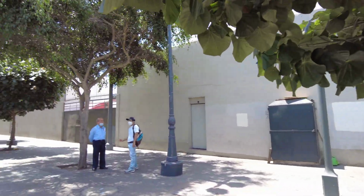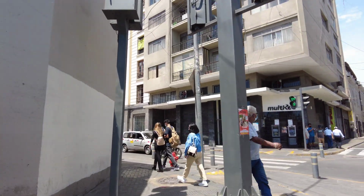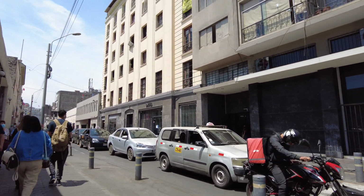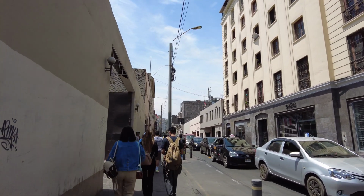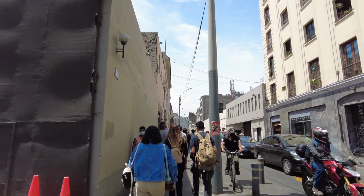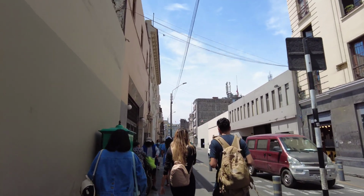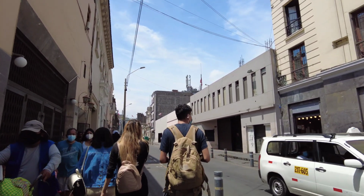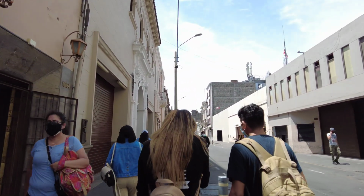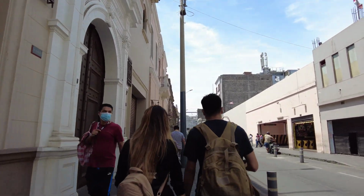Something that I really like about here is that there are so many little pedestrian streets and also plazas. I really like that. I think it's an influence from the Spanish cities. I've read that Lima was at some point the most important city in South America. I think it was founded, like, colonized, let's call it that way, about 10 years after Mexico City.